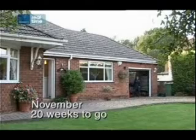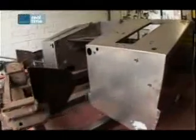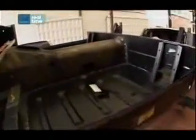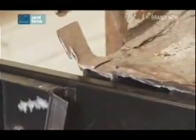Lizzie's been hard at work in her tiny garage for nearly 5 months. She's a few weeks behind her 10-month schedule, but she's finished rebuilding the engine bay, bulkhead, footwells and floors. Despite being a novice, her work is very impressive. She's now started the rear end, but there's a big problem.